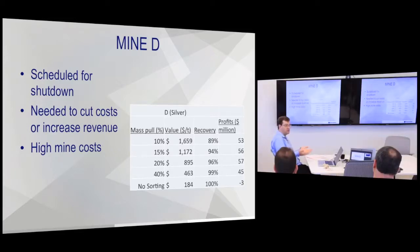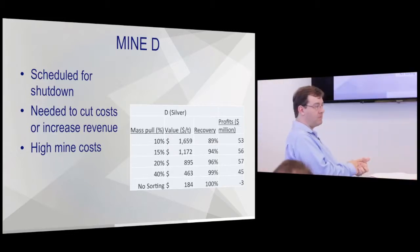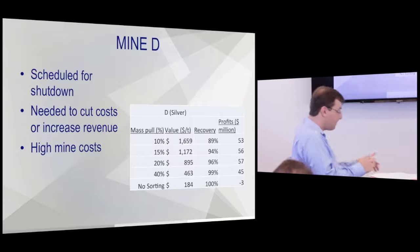So it was very easy. We say, well, stop processing all those rocks and you'll stop losing money. This mine is now set to become very profitable, and they're very, very happy.